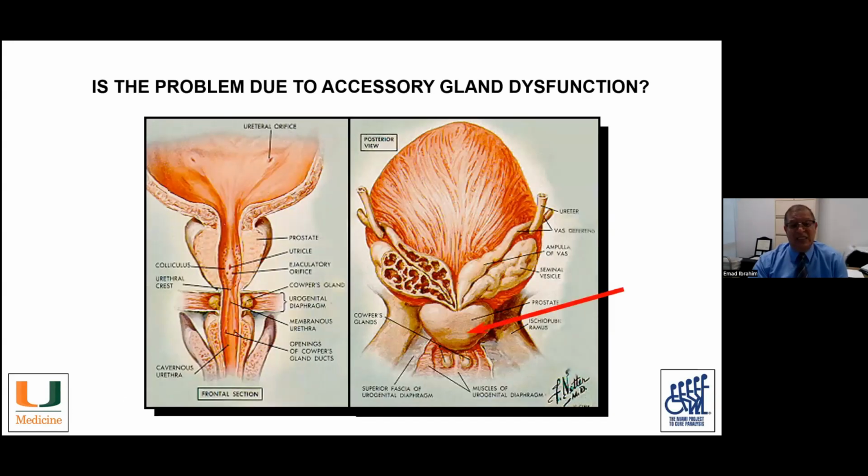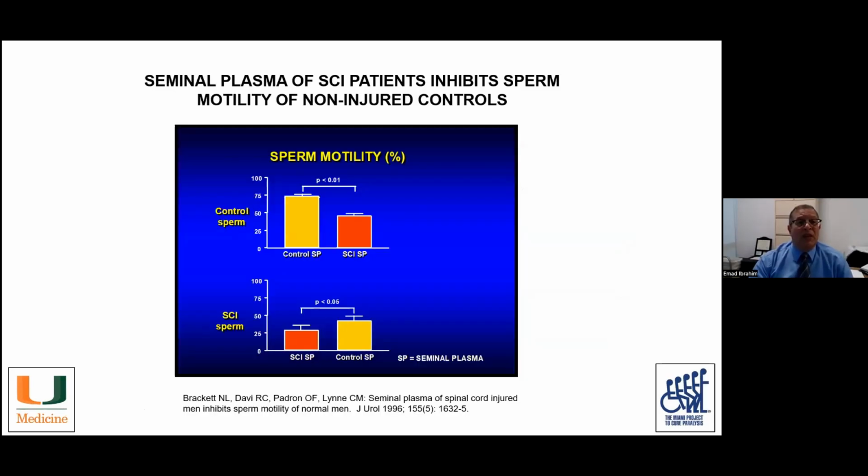Maybe it's the accessory glands, maybe it's the prostate, maybe it's the seminal vesicles. We studied this, and others studied this, to see if there are changes or not. An interesting study was done by Dr. Brackett and Dr. Lin. They are pioneers in this field, and they were here before they retired, to see the effect of adding seminal plasma, which is the fluid. When we get the semen, we spin it and we get the supernatant, which is called the seminal plasma. They added the SCI seminal plasma to normal parameter sperm from able-bodied men, and the motility dropped. The other way around, when they used control seminal plasma, the motility improved.